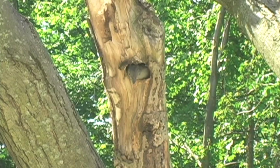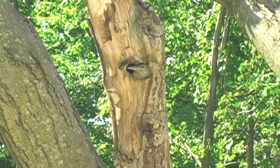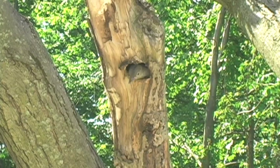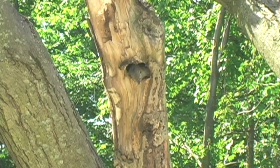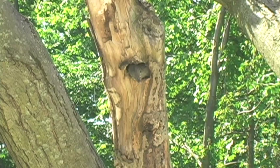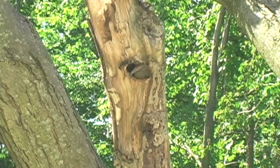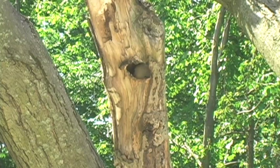This chick is now expressing a steadily increasing interest in the world beyond its nest. It appears very curious and increasingly restless. This footage was captured approximately 3 to 4 days before the chick took its leap of faith and joined the outside world.